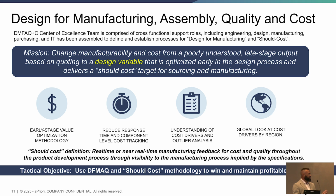And what the goal was there is to change manufacturing and cost from something that might have been poorly understood across the teams to something that's now based on upfront data and something that can be treated as a design variable, just like it would be mass or size. You know, if you're designing a part, you know that you have a mass target. Now we can design a part to a cost target. So in order to do that, that's the early stage value.